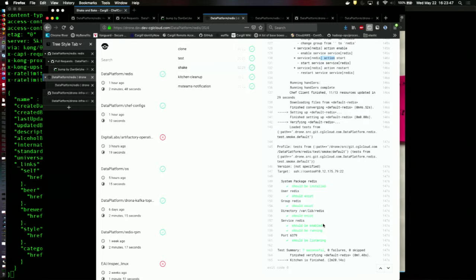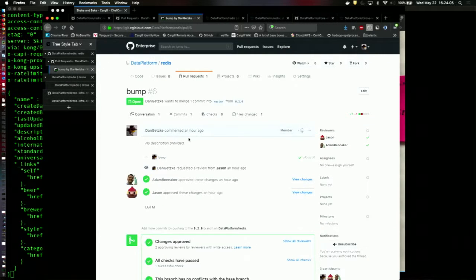Redis should be running. The user Redis exists. Var lib Redis should also exist. The Redis service should be enabled and running, and it should be listening on 6379. So at this point, our pipeline has passed the shake. And so I would hand it over to my buddy to approve, which he has. Looks good to me.